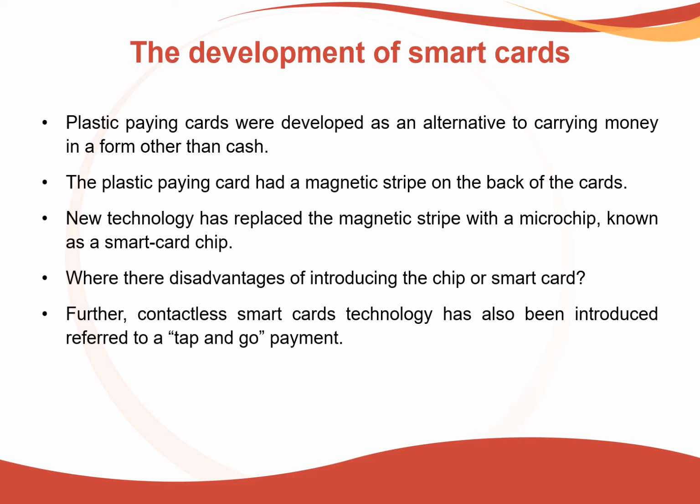Further, contactless smart cards were also introduced, referred to as a tap-and-go payment. These networks are operated most probably by Visa or MasterCard. A customer is able to pass the smart card close to the electronic reader at the merchant's pay point. Usually, if the transaction is below a certain amount, the customer need not enter a PIN for verification. However, larger transactions will still require PIN verification.